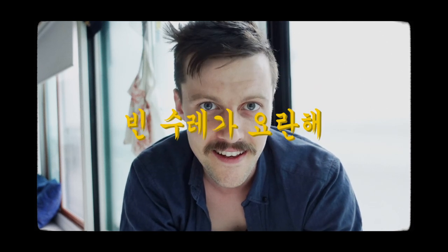I also have another list of phrases I want to use with my friends. This one is also something I probably won't ever use, maybe even with my friends, but it's 빈소리가 요란해, which means an empty cart makes a lot of noise, which is like obnoxious people. A lot of people act like they know everything, but they really don't. They're often loud. I'm probably like that sometimes.